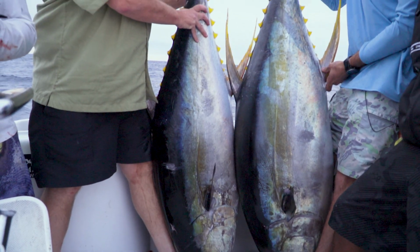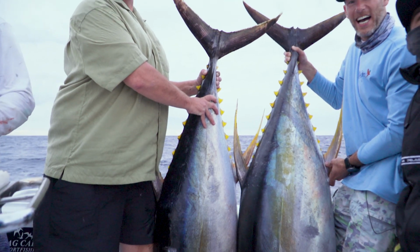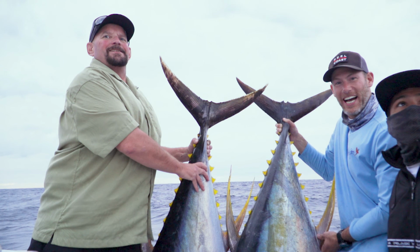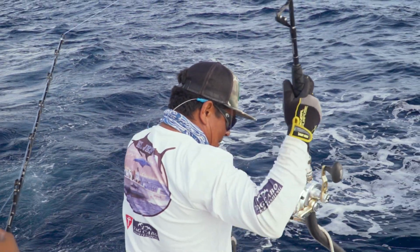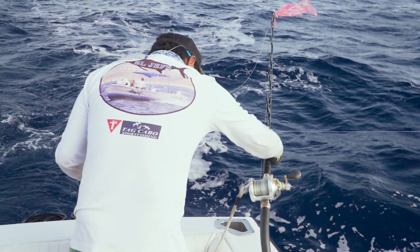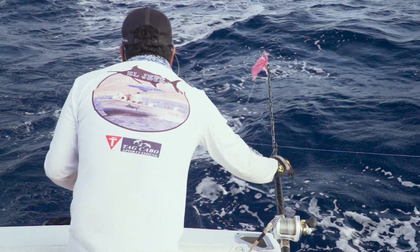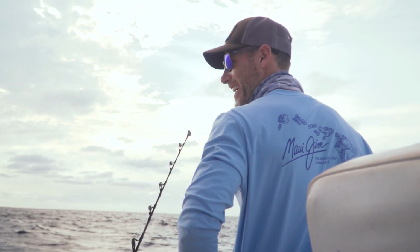When you're fighting a fish, you just lose track of time. It's just short pumps, reel, short pump, reel. Keep that fish working, keep that fish moving. This fish literally brought me to my knees. I was so sore, my back was cramping, and I couldn't even stand up anymore. I was just like, man, is this really happening right now? Is this real life? It was almost like a dream. It was reality, and it was just a special moment.